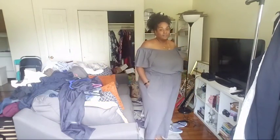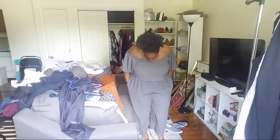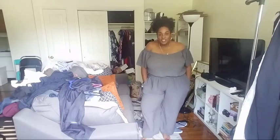And y'all know how I feel about some good shoulder action. It's so sexy, so chic, that shoulder action. Wait till these collarbones come in real time. This jumpsuit is life. This jumpsuit is my favorite thing in this entire haul. That's why I saved it till last. Freaking love this jumpsuit. Okay, I'm done with the jumpsuit.